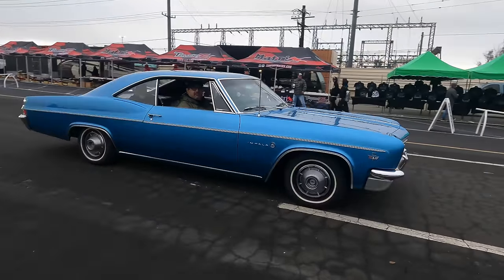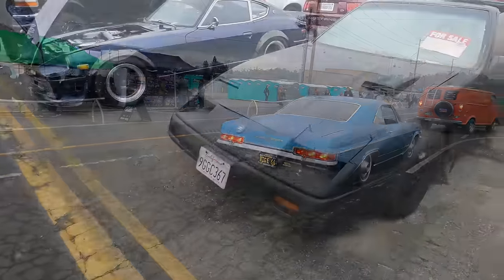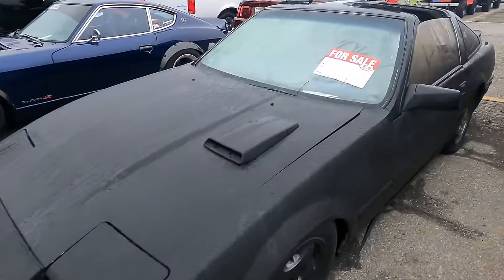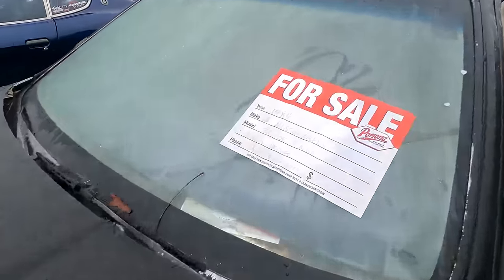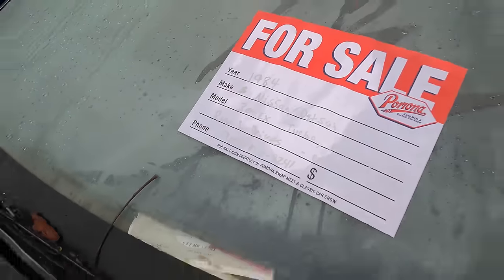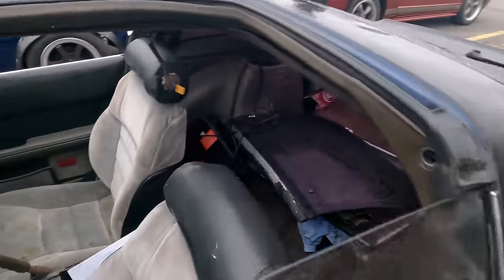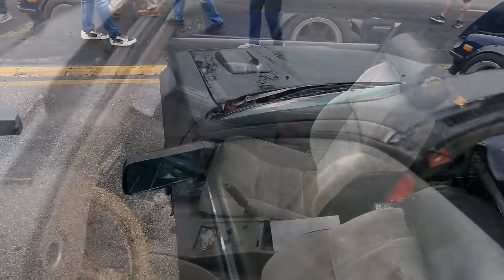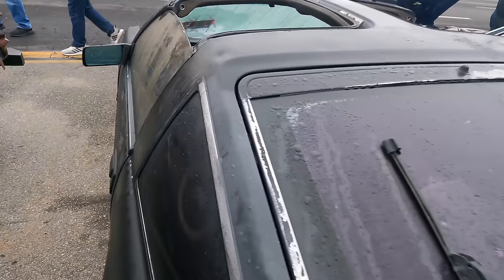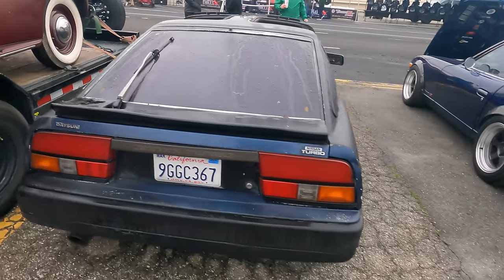The cars are definitely rolling through this morning. Got an 84 Nissan Z car. Looks like it's 3,000, I can't tell. That's the info on that one. It says it runs and drives. It's a bit of work. This one's a little bit on the rough side. I'll just leave it at that.